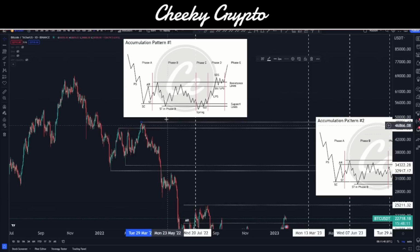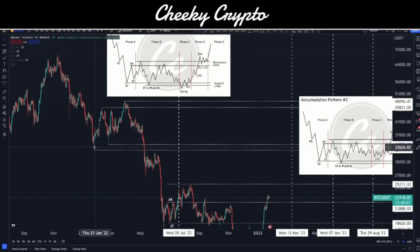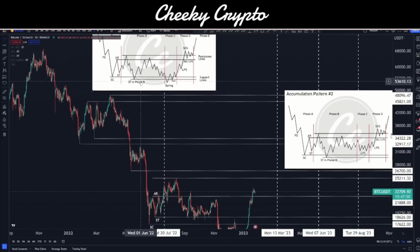Then where would be our secondary test in phase B? Where would that be? It has to come down lower than the selling climax, so it'd have to be just over here. Okay, so that there would have to be our selling climax, which means this move upwards in phase B hasn't occurred. In fact, we failed to even come higher than the selling climax after the secondary test in phase B and fell down even further. So no spring event could have possibly occurred, right?